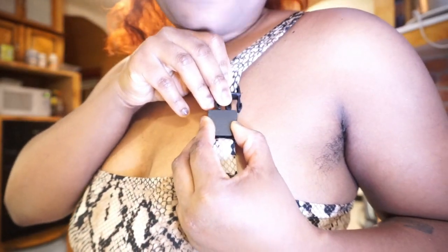Next is this snake print cami top for $6. This is spandex, so it stretches just a little. I don't personally even like snakeskin print because I don't like snakes. The only reason I bought it is this little clasp, which just seemed cool. I know, for $6. No other reason. It's not like I'm doing that in public, but other than that, I'm probably just wasting my money because I'm probably not even gonna wear this again.